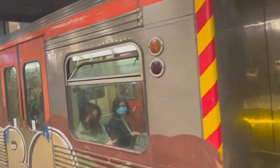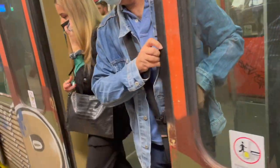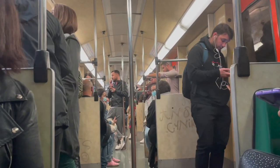A lot of graffiti, everyone. This certainly reminds me of New York City. But the only thing is, in New York City, the same as in London, they wouldn't allow a train in service with this graffiti on the inside. On the outside, possibly, but certainly not on the inside, no.